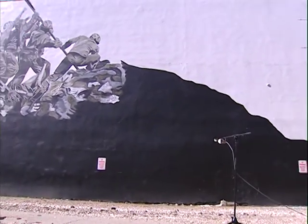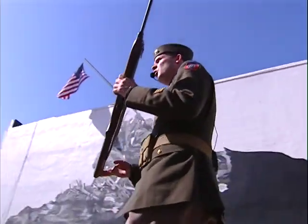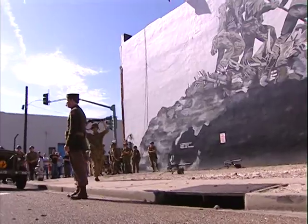M1 carbines were carried by officers, NCOs, weapons used by American forces during the Second World War. This weapon, though, was adopted right before the outbreak of war, 1941. The United States was still, and you see right here.